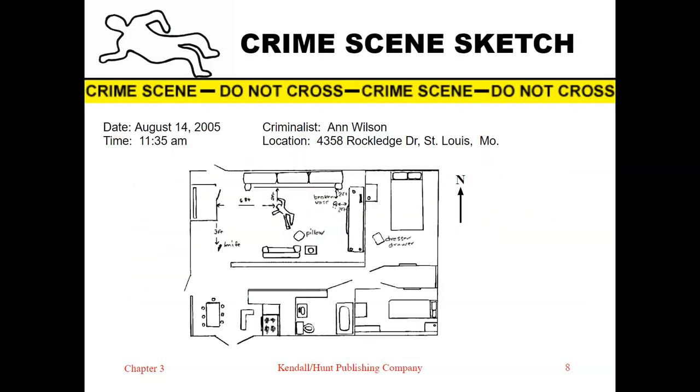All right, so this is an example of a crime scene sketch. You can see it's got the name, the address, the time, the date. You can see north is labeled, and then within the sketch itself, there are some measurements to fixed points, meaning measurements to things that aren't going to move. You can see the evidence is labeled, and we've got walls and doors and all of those things.